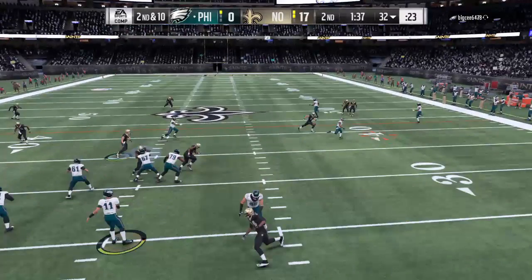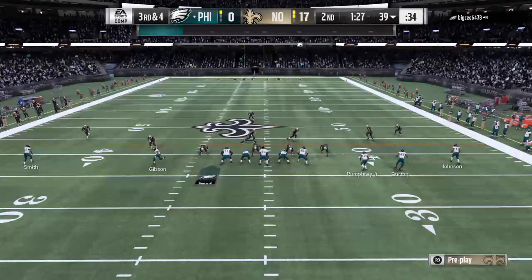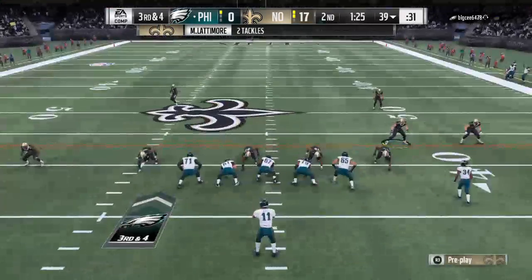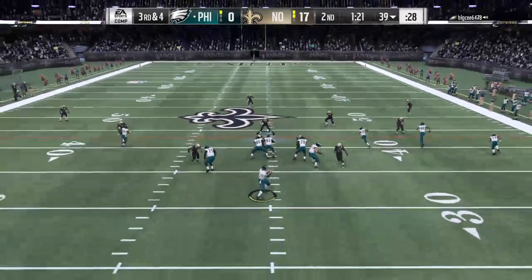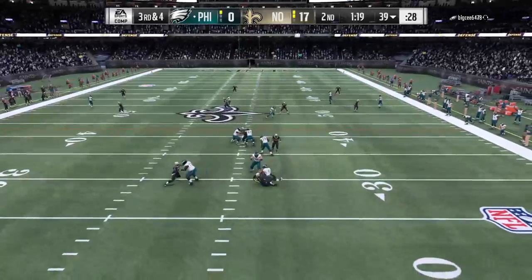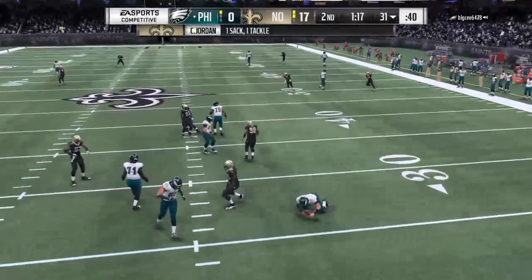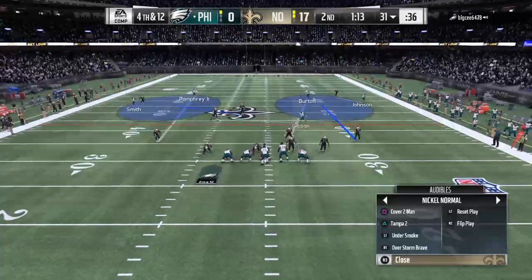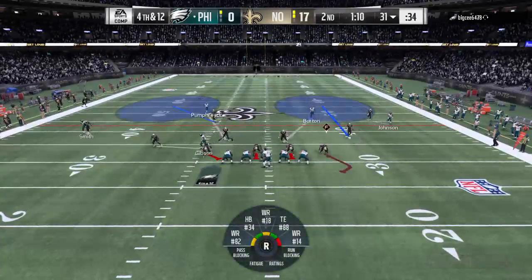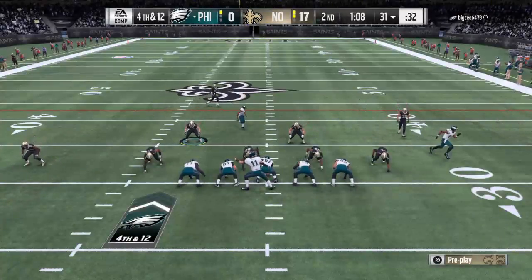Now Wentz throwing, good for 6 on the play, and they're going to face a 3rd down. Shotgun now for Wentz. And no escaping this time as he'll go down. They got him for a sack. Cameron Jordan coming in to drop him for a loss of 8, and it'll be 4th down.